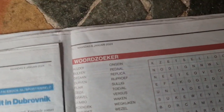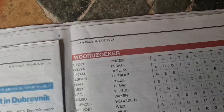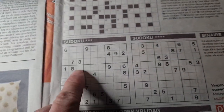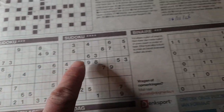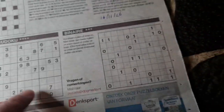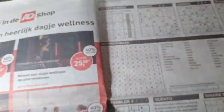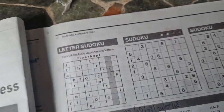Welcome today. Today in the daily newspaper on Monday. Yes, it's Monday, January the 8th, 2024. We have here three irregular puzzles. Those puzzles are the Three Stars Sudoku, Four Stars Sudoku, and a binary puzzle. And in this newspaper, we have also an additional with extra puzzles.